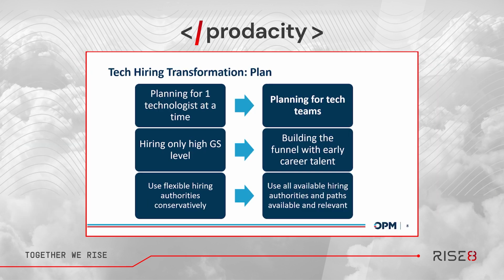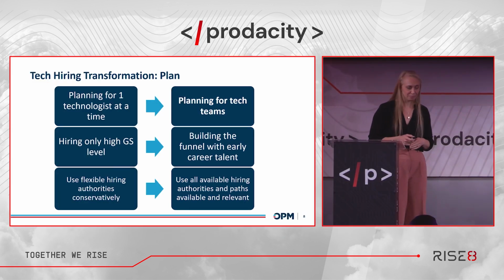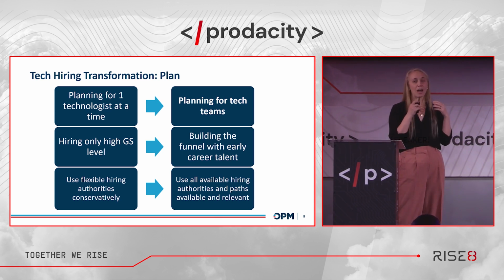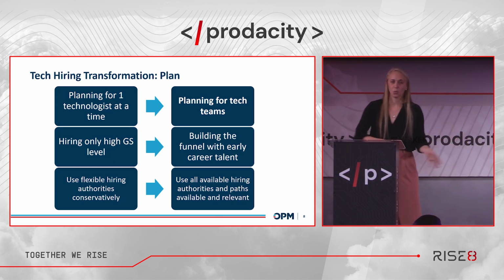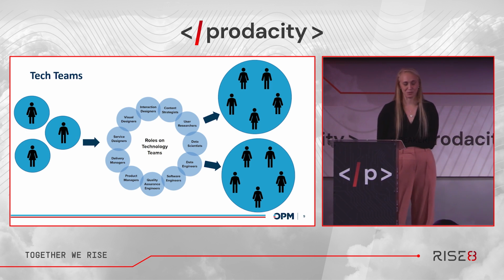The first, we want agencies to go from planning for hiring one technologist at a time to planning for full tech teams. What does the next generation of AI leaders in government actually need to thrive? They need the enabling talent around them. We want agencies to go from hiring only high-level GS-14, 15, SES to really building the pipeline with entry-level talent. And we want agencies to go from thinking we only have a couple hiring authorities to using all of the hiring authorities available to you when appropriate. So we'll get into each of those now.